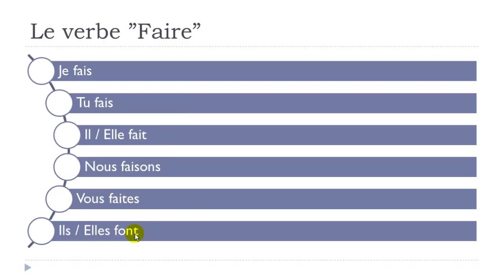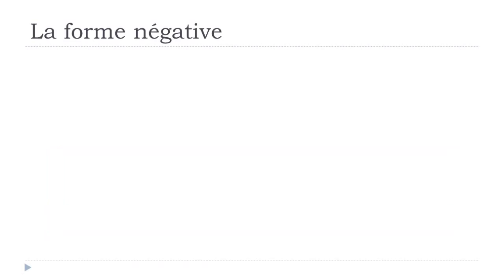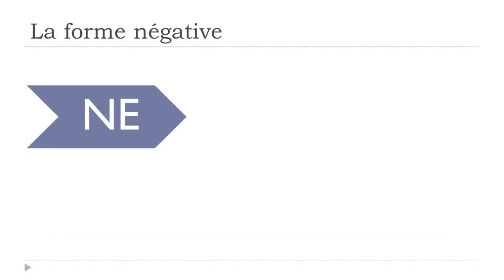Okay, so I will repeat the whole thing one more time. Je fais, tu fais, il fait, elle fait, nous faisons, vous faites, ils font, elles font. We'll discover la forme négative. So if you want to say that you are not doing something, the negative form in French is composed of two elements.